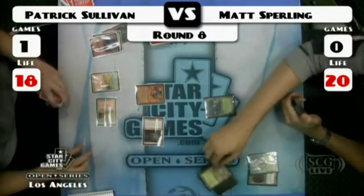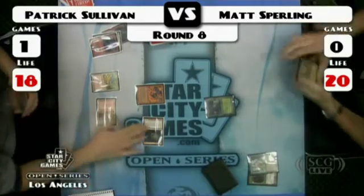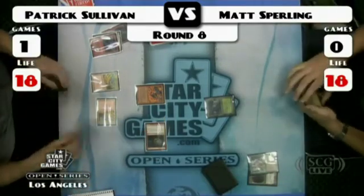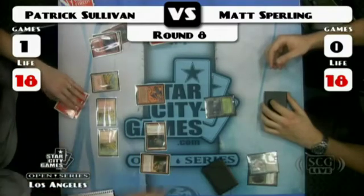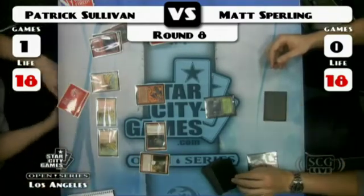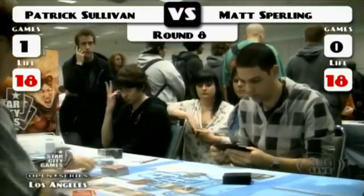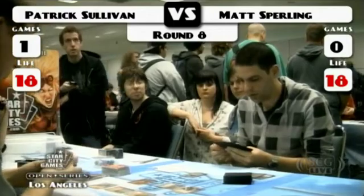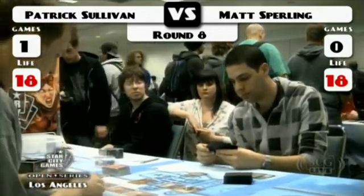Goblin Guide. Oof. Free Cradle. Put Matt down to 18. Suspend a Rift Bolt. Now Matt Sperling suddenly has some decisions to make. He definitely has mana now.